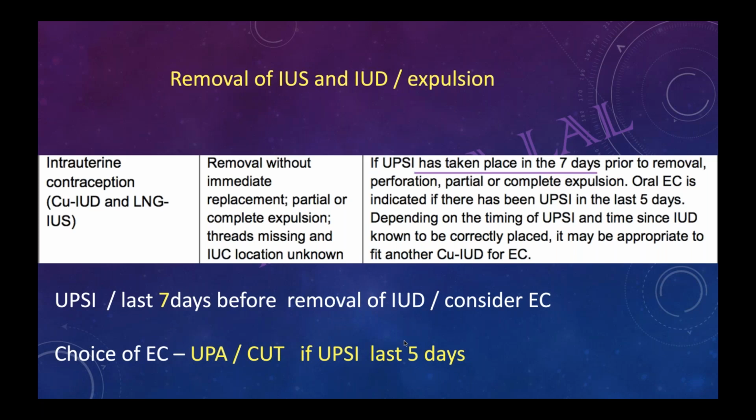And if she has taken oral EC, then you have to ask about ongoing contraception as well. That part will come, I will explain it. Now, this is another table that I find more difficult, therefore I am explaining every part of it.